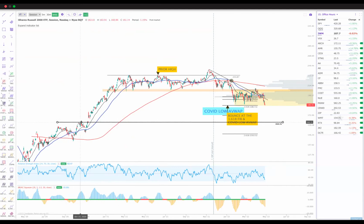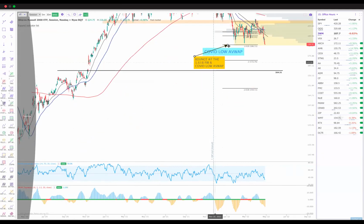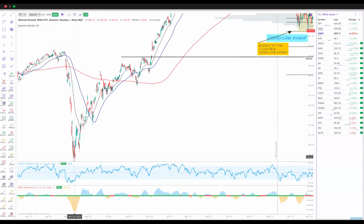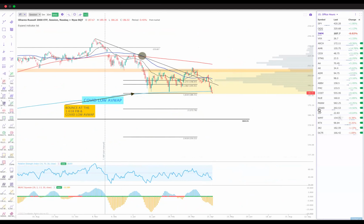So what I would watch for is that prior high, that prior resistance right here. So that's 164. That's certainly in the cards if the market continues to sell off. And then my Anchored View app for the COVID low seems to be off, but let's pop that right on. And you could see we're pretty much losing that today, or we lost it today.